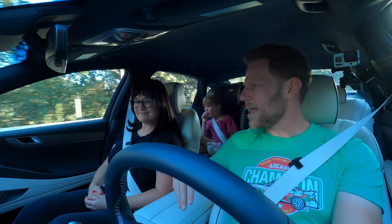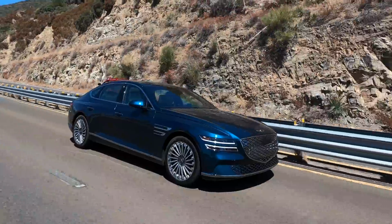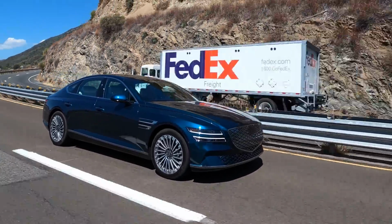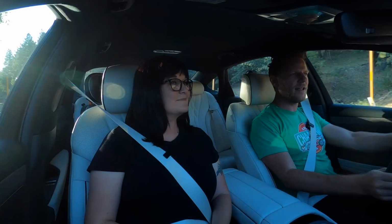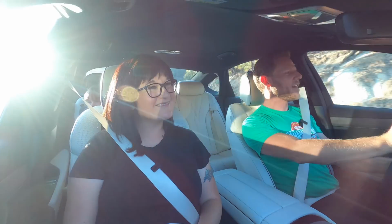We've got active noise cancellation, we've got laminated front side glass, and that really keeps things quiet in here, and that's doubly important in a car without an engine, because engine noise covers over a lot of other noise. That's a real challenge for electric cars, and the Electrified G80 is doing a really good job of managing that wind and road noise. Now let's see what Evie thinks.